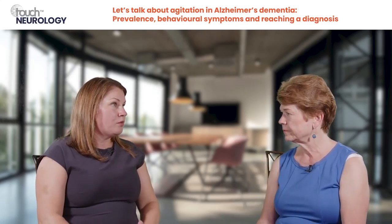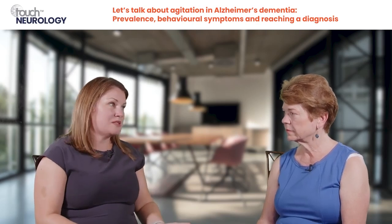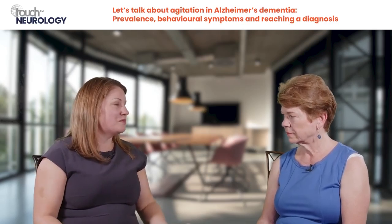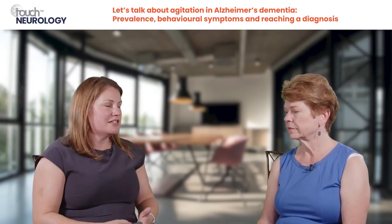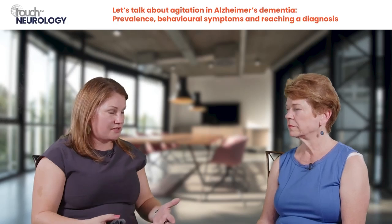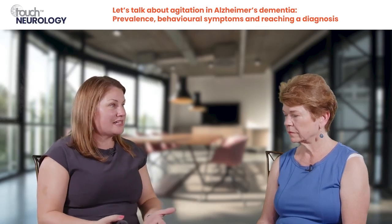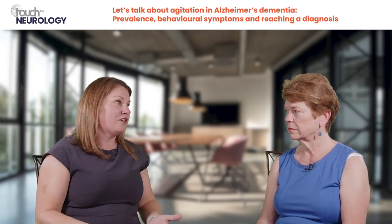So certainly most people experience agitation in the moderate stage of Alzheimer's dementia. People can experience it earlier, and maybe that's related to underlying medical conditions for that person. Because in Alzheimer's disease, most people are older, they're more likely to have other chronic conditions and health problems. So we typically think of it as a later stage sort of symptom. Things that might increase the frequency of agitation episodes or might lead to agitation sooner can be really any physical condition that makes you not feel like yourself.